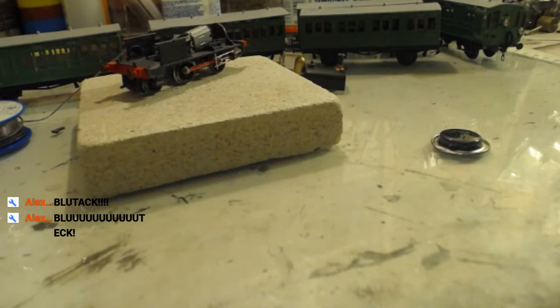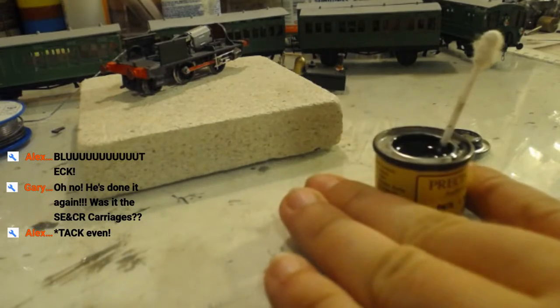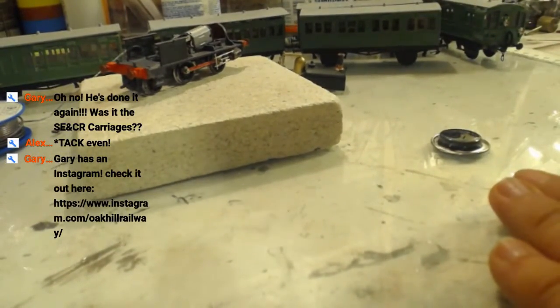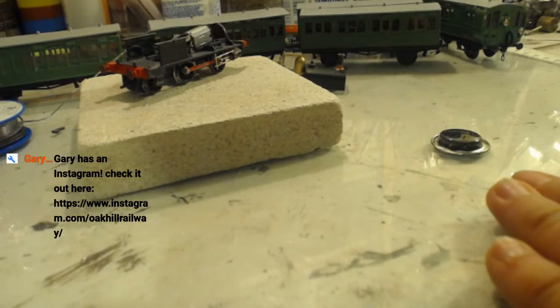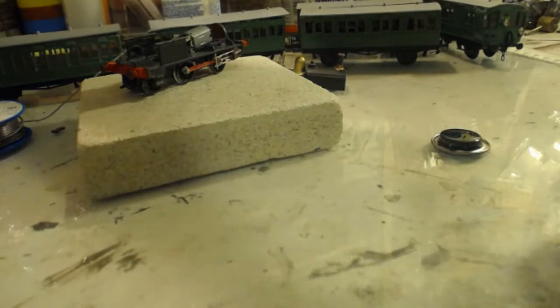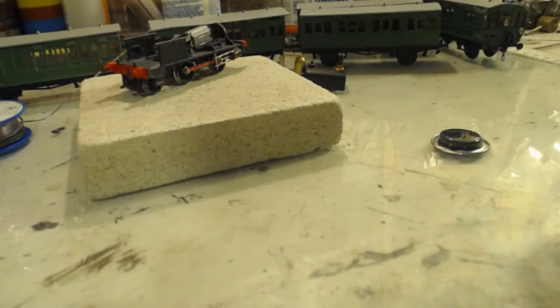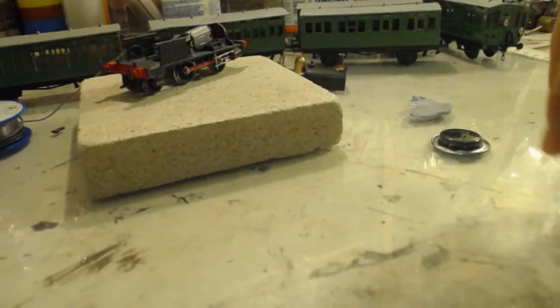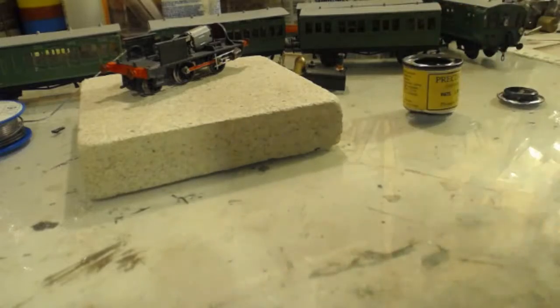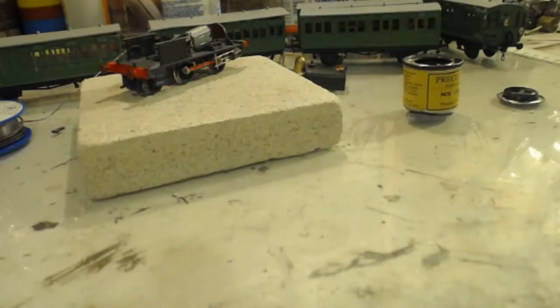Probably stand by for a paint spill. Blue tack, paint spill. I'm aware of you shouting blue tack at me, Alex. I am currently holding it as I stir. Oh no, I ripped it. That's no good. Blue tack. Paint. But yeah, I do want it to look good, and I want it to look good tonight.